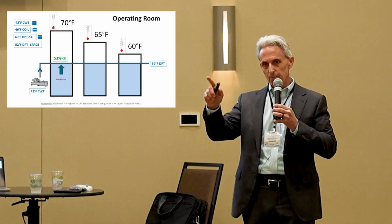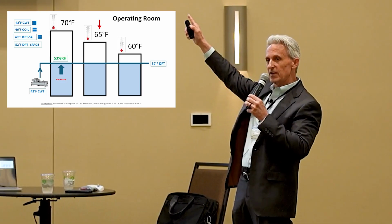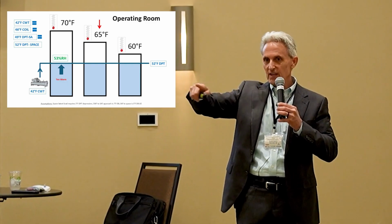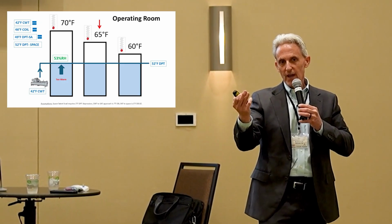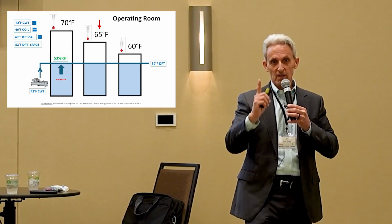So, as a good facilities manager, when the complaint comes, make it colder in Doc's OR, what do you do? You go to your BAS system and you drop the temperature in the OR to 65 degrees Fahrenheit. Do you know what happens to the relative humidity in the space when you do that? Because I have not dehumidified the air any further. I still have the same 42-degree chilled water being pumped out, dehumidifying to a certain point. What happens when I lower the temperature and I don't dehumidify the air any further?